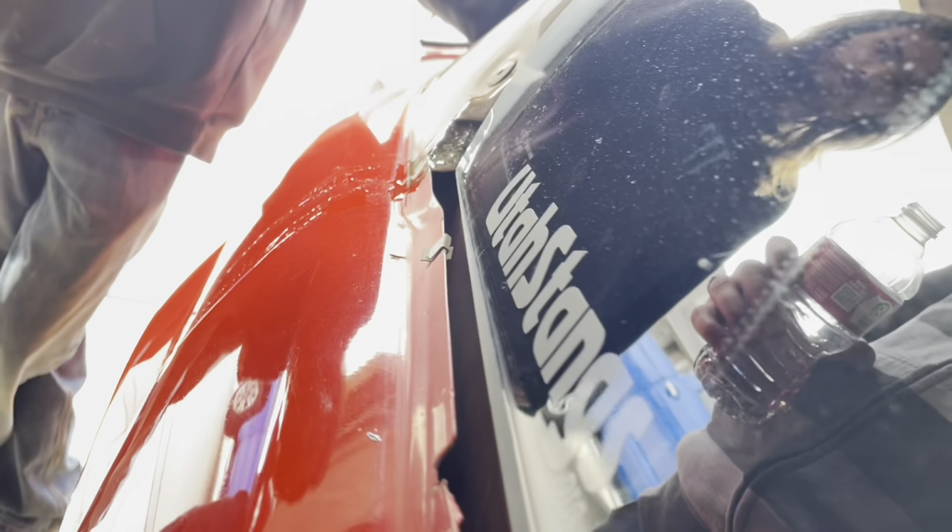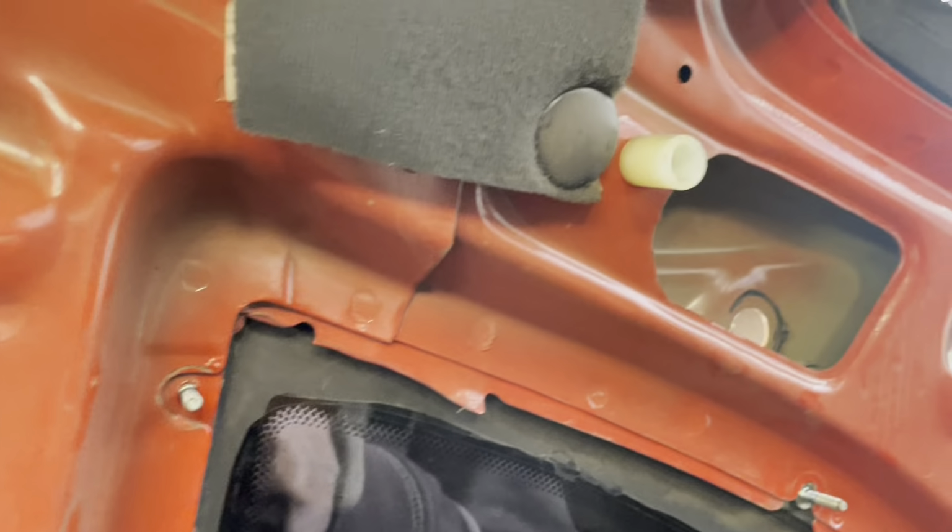He said his dad had a silver 35th anniversary package GT like this when he was growing up, so that inspired him to get this one. Unfortunately, his dad's silver one got wrecked in an intersection, and it twisted the frame, so they parted it or sold it, or let the insurance take it.